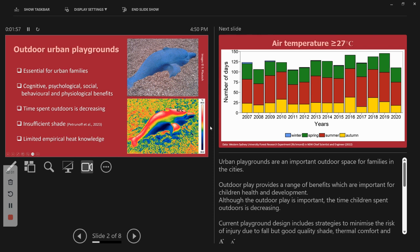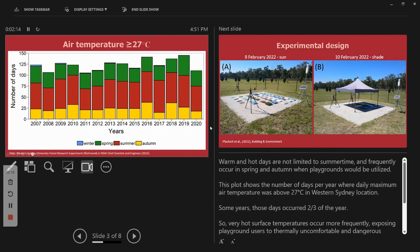Someone will probably think, well, that was a heat wave, and no one was on that playground at the time. Well, that's true, but these high surface temperatures are not limited to extreme heat wave conditions. They occur on much cooler days. And warm and hot days are not limited to the summertime. They frequently occur in spring and autumn, when playgrounds will most likely be used.